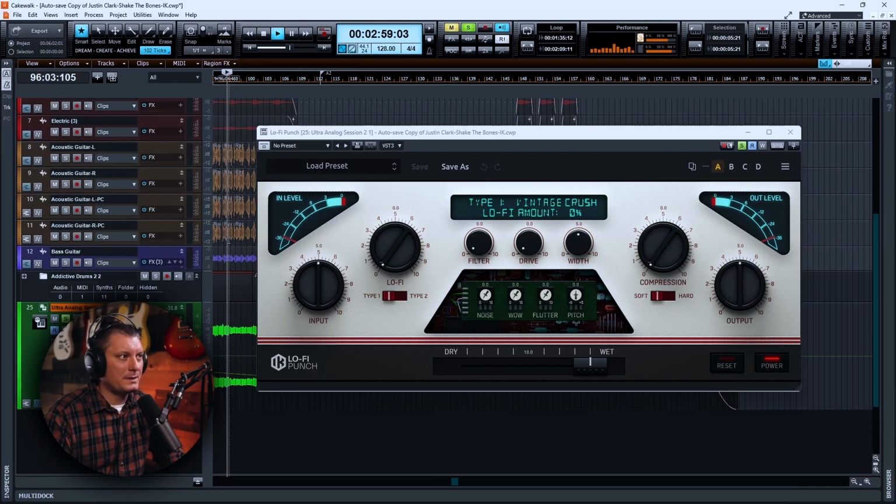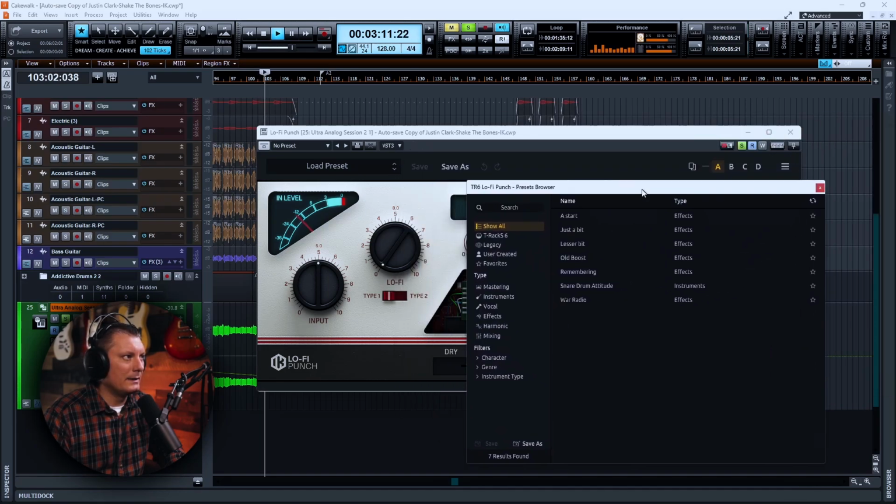And this is sort of just a bed that's playing underneath the entirety of the song to give it a little bit of girth. But now what I want to do is add in the Lo-Fi Punch. I'm going to go to the settings over here, and let's do Old Boost. Oh, that's pretty cool.